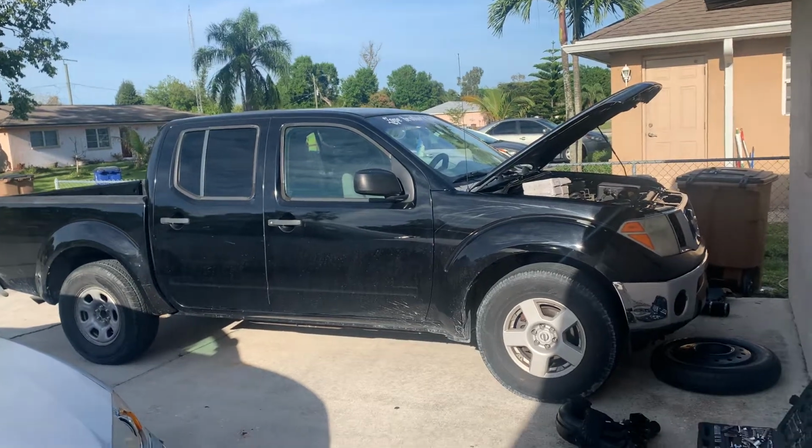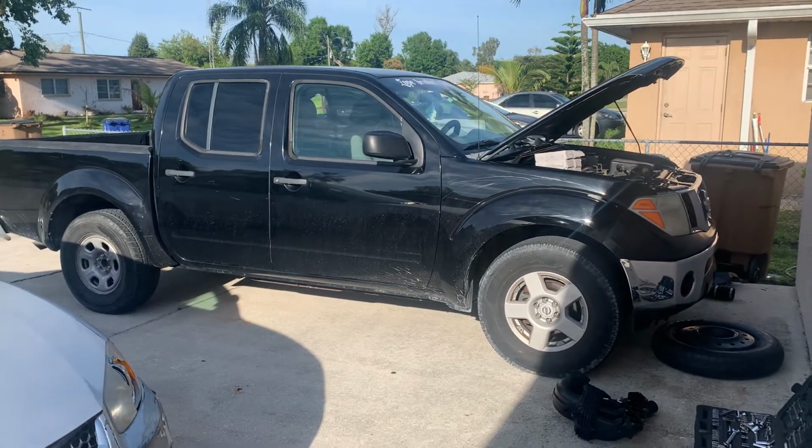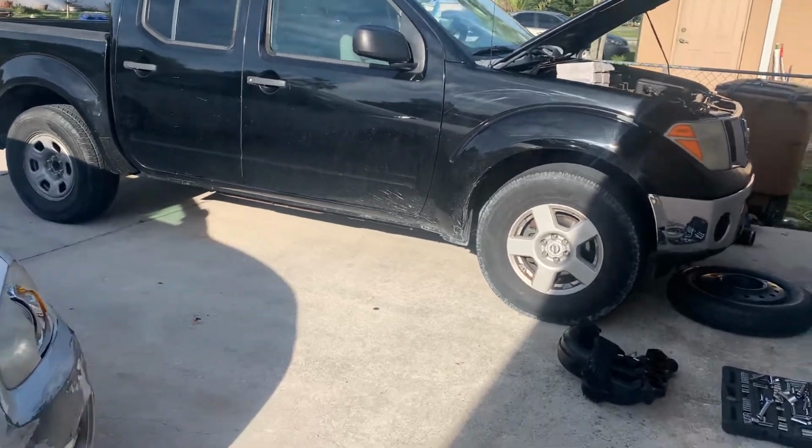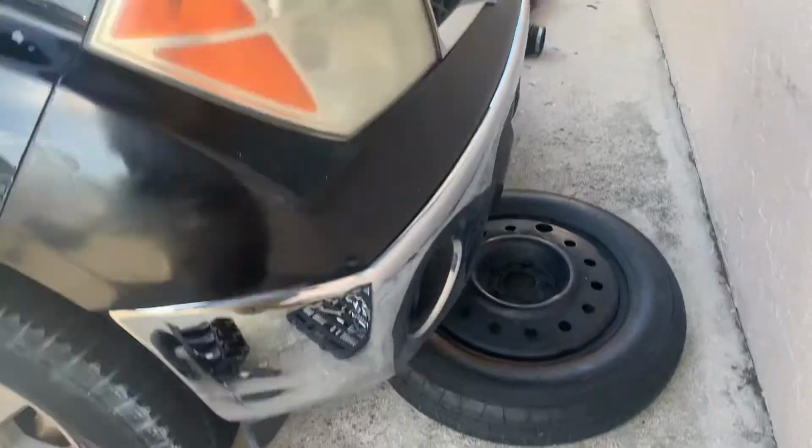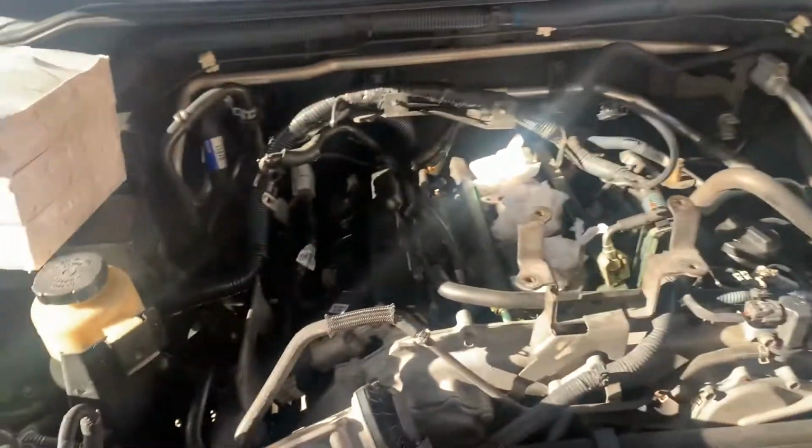Nissan Frontier, P0300 misfire code. I went ahead and removed the intake, and this is where I'm at right now.